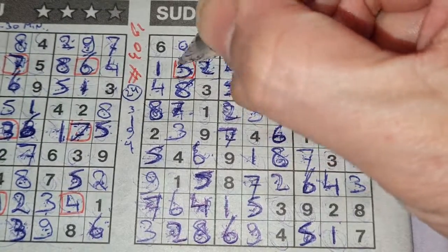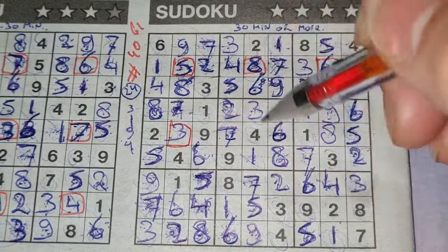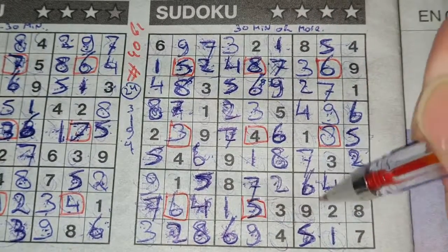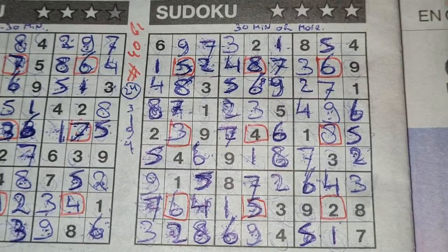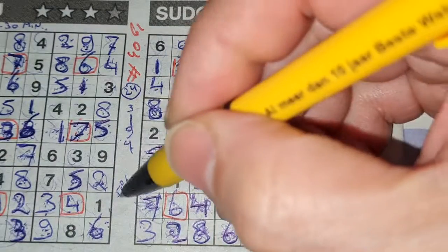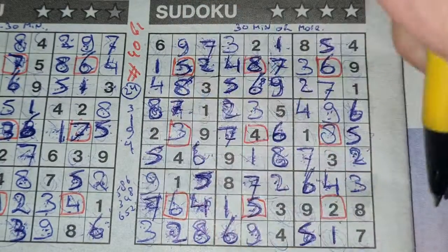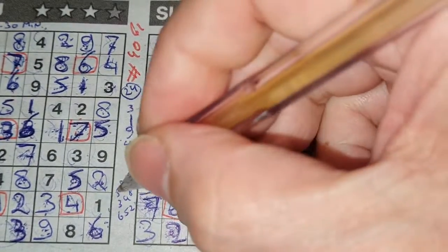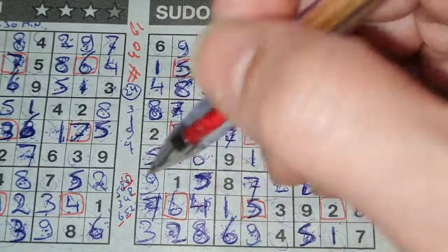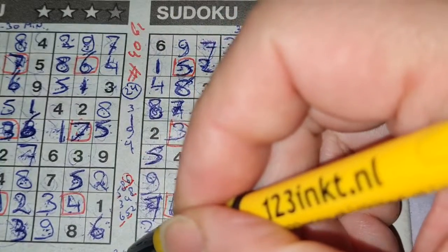As always, these center numbers of the big square. I'm interested. I'm analyzing. So we have here the 5, 8, 6, 3, 4, 8, and 6, 5, 2. So we have here the 5, one pair, the 8, one pair, and the 6, one pair. Three pairs. Wow. Interesting.